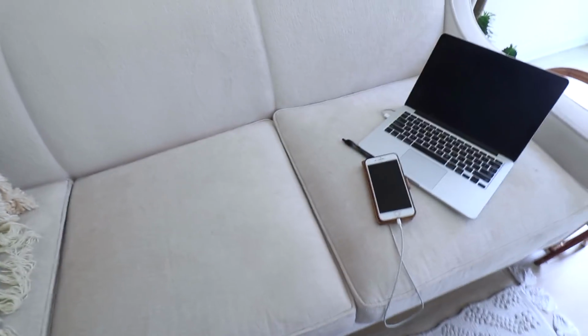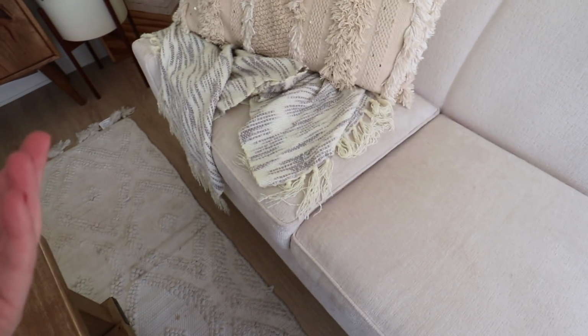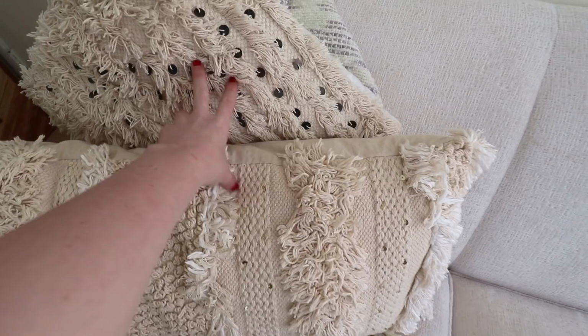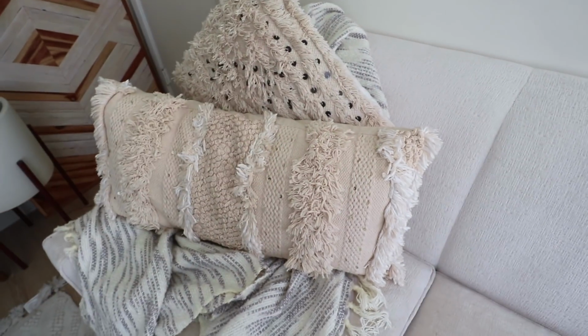This is my couch. I actually got my couch at Home Goods. I don't know if I'm totally attached to it. It was super cheap. I think it was like $400, and for a couch that is amazing. It's super comfortable. These two pillows I both really love. They add different textures and kind of a little boho vibe.